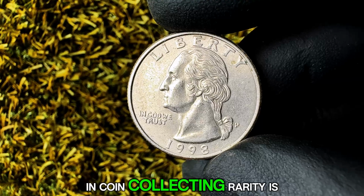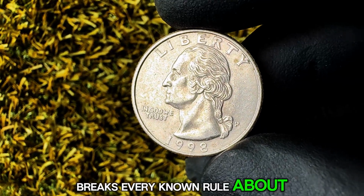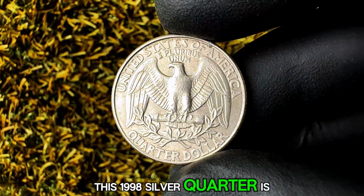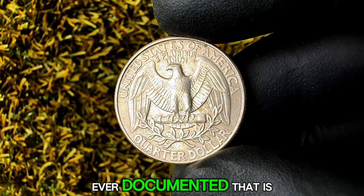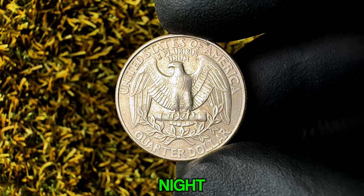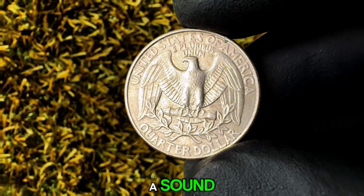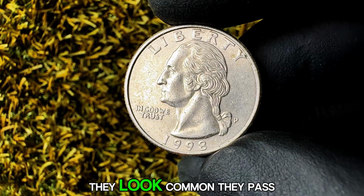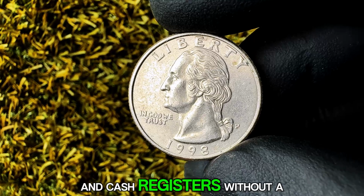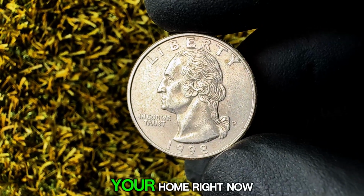In coin collecting, rarity is king. And when a coin breaks every known rule about its production, it becomes legendary. This 1998 silver quarter is the only one of its kind ever documented. So here's the question that should keep you up at night: how many more of these might still be out there? Coins like this don't make a sound when they slip into circulation. They look common. They pass through vending machines, parking meters, and cash registers without a second glance. And that's the scary part. You could have one in your home right now.